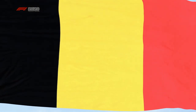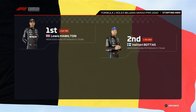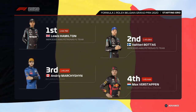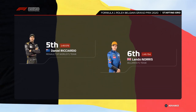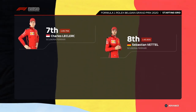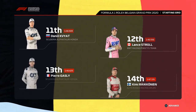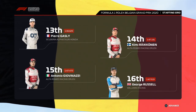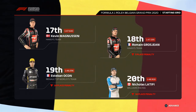With the race minutes away from starting, here's what today's grid rundown looks like. Lewis Hamilton lines up on pole position, and it's Valtteri Bottas that completes the front row. Looking down the rest of the grid, we have Verstappen, Daniel Ricciardo, and Norris, Leclerc, Vettel, Albon, and Sergio Perez, Kvyat, Stroll, Pierre Gasly, and Raikkonen, Giovinazzi, Russell, Kevin Magnussen, and Romain Grosjean, Ocon, and Nicholas Latifi. Which of these talented drivers will come out on top today?